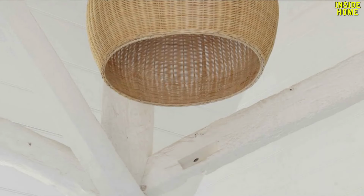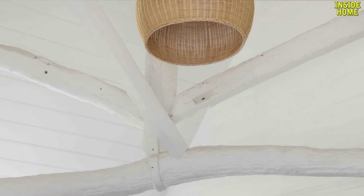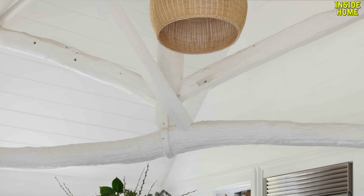One notable project that exemplifies their design philosophy is this home, which serves as the family home of Ham's Nick and Pamela Cox.